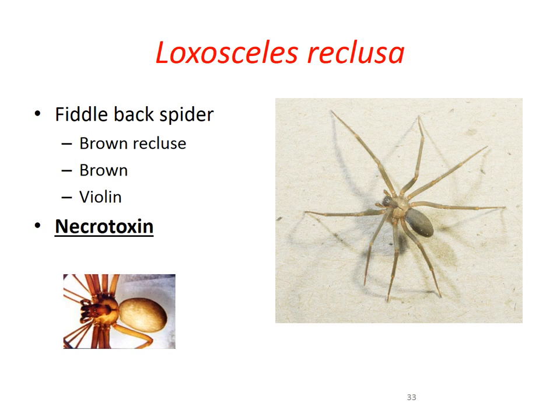I will warn you that the next couple slides that I'll show you are going to be graphic. I'm going to show you some people who have been bitten by a brown recluse and how bad some of these bites can really get.